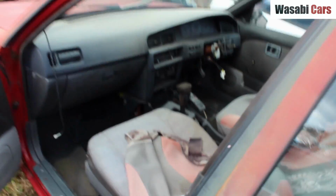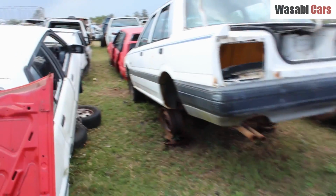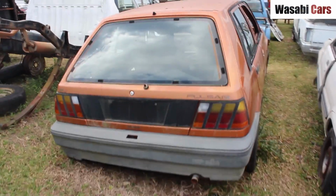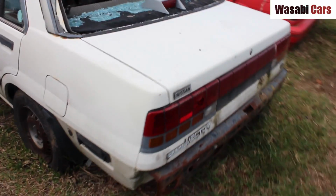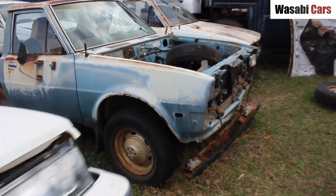Let's just have a squeeze in here, automatic. Wow, Motorola telephone, super interesting. Another Skyline. You know what I'd love to see is an R30 with a liftback. But yeah, R31, R31, Pulsar. Let's see what else we can find.